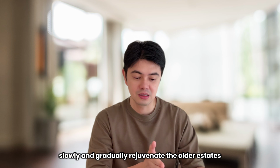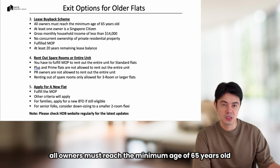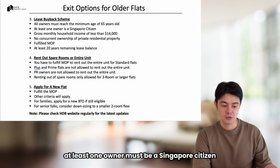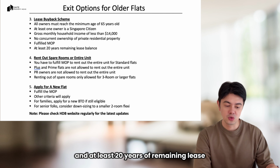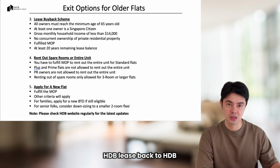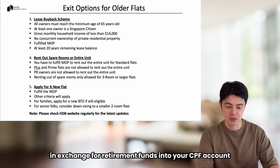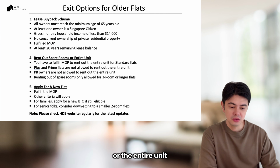rejuvenate the older estates. The third option is the lease buyback scheme. All owners must reach the minimum age of 65 years old. At least one owner must be a Singapore citizen, with a gross monthly household income of less than $14,000, and at least 20 years of remaining lease. This lets you sell the tail end of your HDB lease back to HDB in exchange for retirement funds into your CPF account.